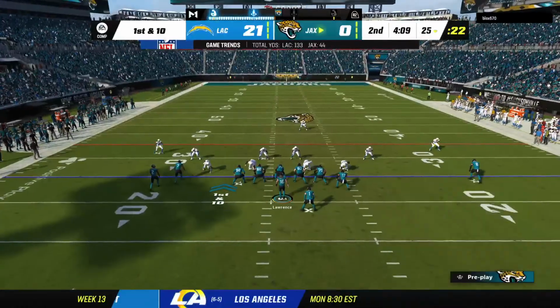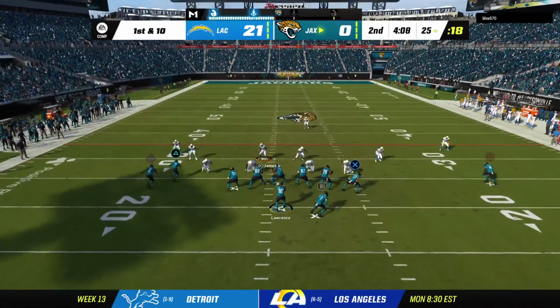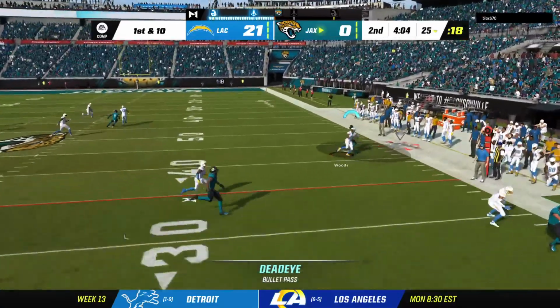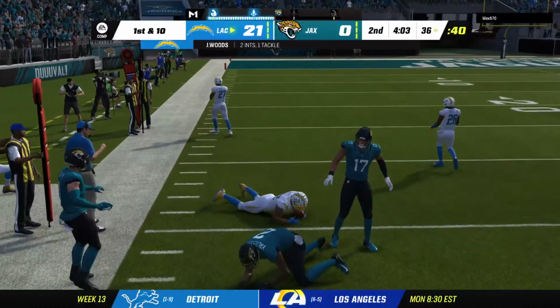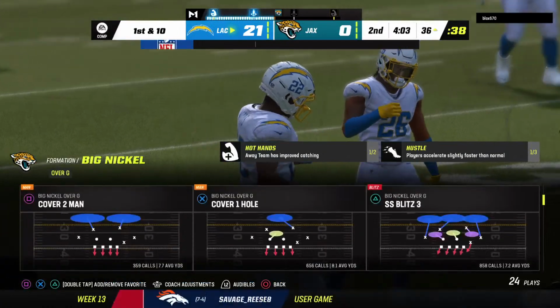Jaguars come to the line to start their next drive. They're sort of seeing themselves spiral out of control. Let's see if they can get things back on track. And his pass is intercepted for the 4th time today. And the Chargers are going to take possession of the football.